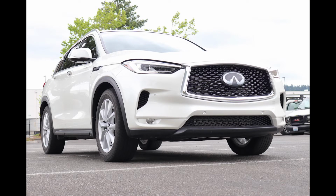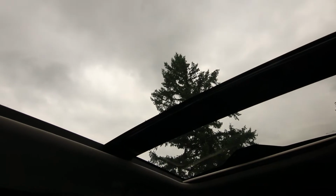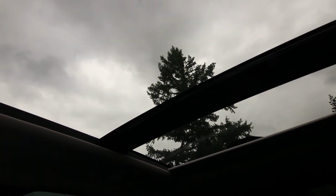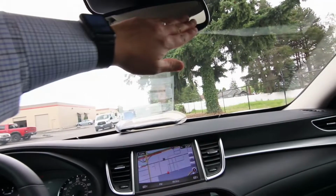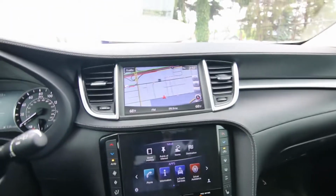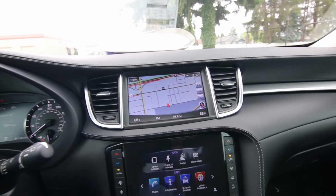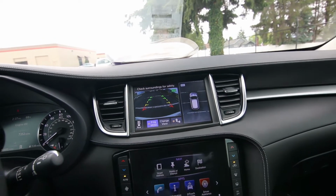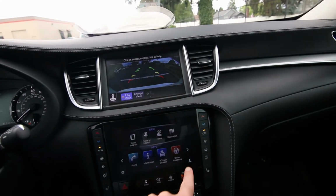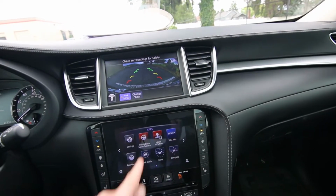The Essential also comes standard with a big panoramic roof. You have a power sunshade to dim things down if it gets too bright, and it does open as well. Automatic dimming mirror with universal garage door opener. We have two screens. The top screen is for navigation and parking camera. This has a 360-degree around view camera. The bottom screen is a tablet-like interface for vehicle settings and apps.